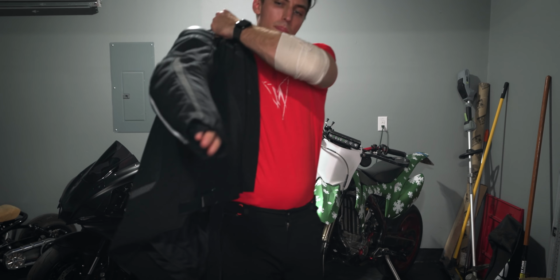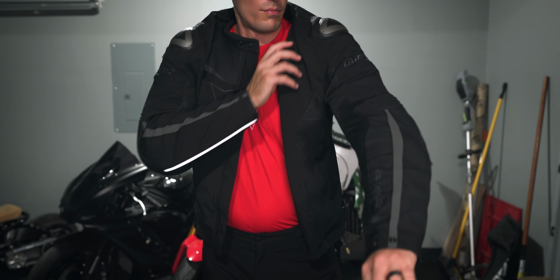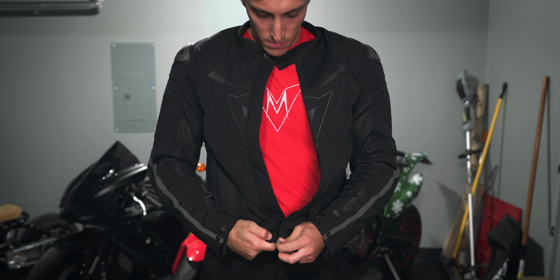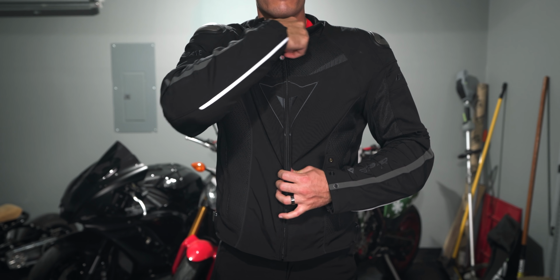So let's get started. I'm gonna start out first with the jacket, since I just showed you guys that jacket that I've been wearing, and that one is the Dainese Super Speed. Now I'm a big fan of jackets that allow you to get multiple seasons of use out of it. This is one of those jackets. It's got tons of mesh panels, so it's gonna allow a lot of airflow in the summer, but it's not a super, super thin jacket that's not gonna work in slightly colder weather.